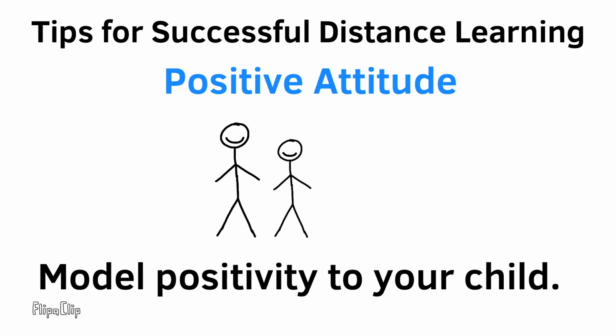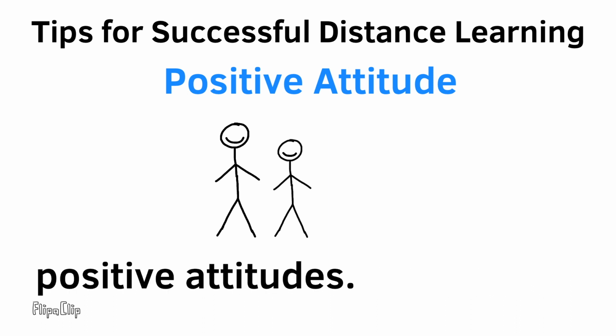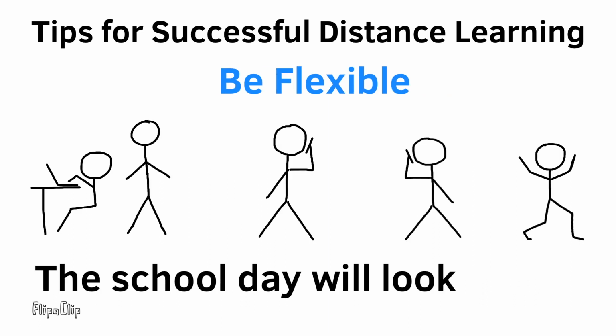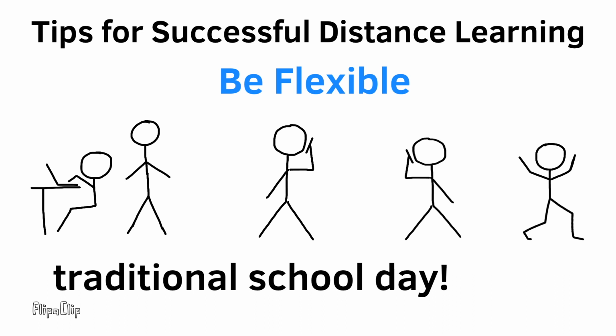Here's an important tip: positive attitude. Model positivity to your child, celebrating small victories while maintaining positive attitudes. Don't be overcome by stress. Be flexible. The school day will look very different than the traditional school day.